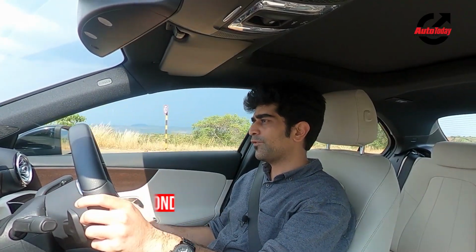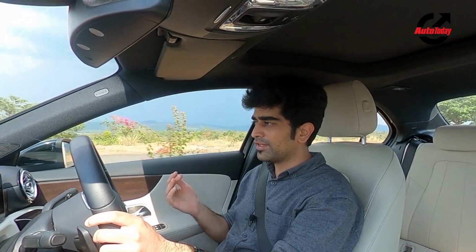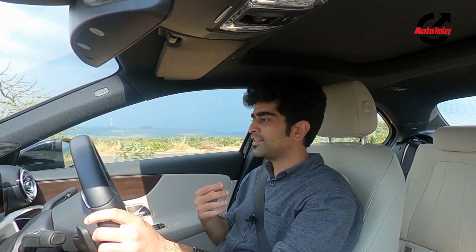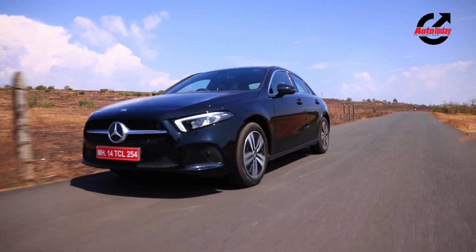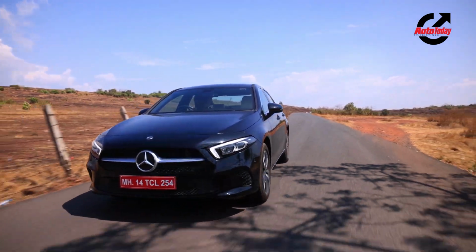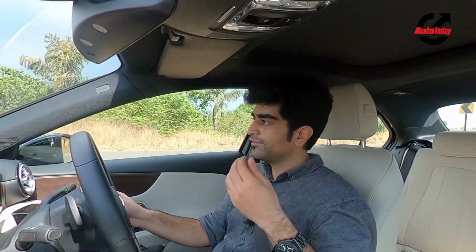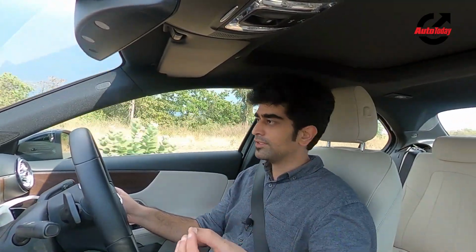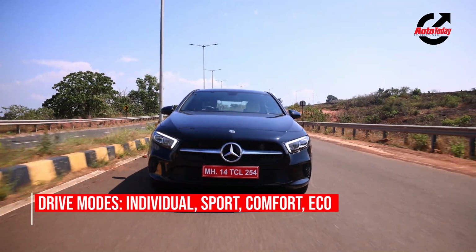The car performs really well in the city. The transmission does its job without giving us any reason to complain. The engine also feels punchy enough, so if you put it in sport mode, then the engine does really come alive, and you can push it quite a bit, and it doesn't feel underpowered by any measure, which is a good thing.